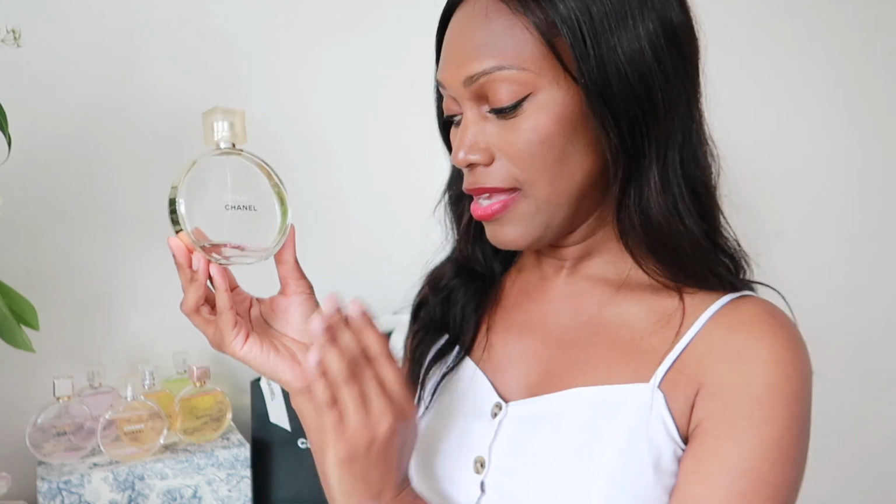I just wanted to show you in terms of size. This is my Chante's Au Tendre. This is 150 ml. And then this is a very, very old bottle, guys, of my Chante's. That's 100 ml that I have there as well. And I'd always recommend just go for 150.